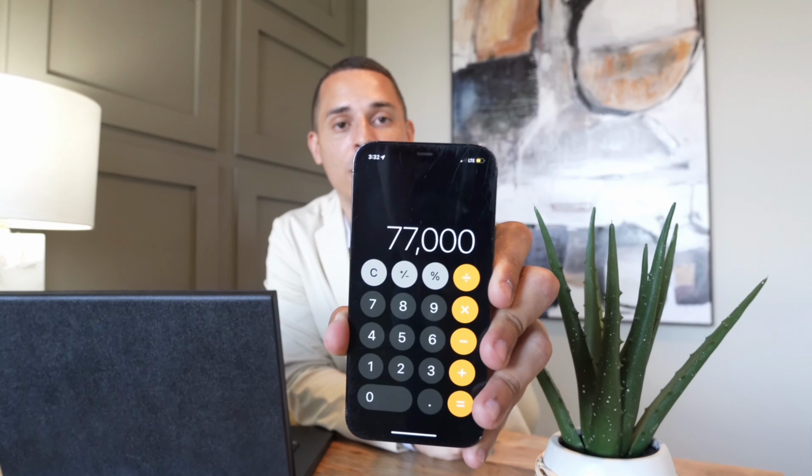Now, 20%, just to give you an idea, of $385,000 is $77,000 on the dot. Now, you will need a slightly better credit score, around 660 to 680 minimum, and that will not give you the most favorable interest rate, but if you are 720 and above, you're gonna get some pretty good rates. Right now, the rates are sitting around 6.4 to 6.8, all depending on your credit scores, my friend.